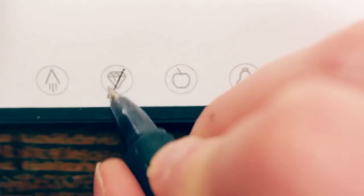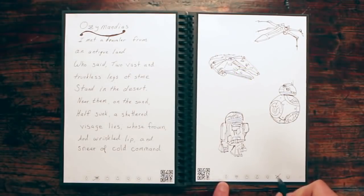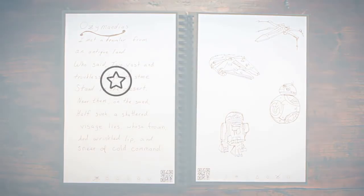He marks the diamond symbol and the Rocketbook app sends the notes to his customer meetings notes in Evernote. When he's brainstorming, he marks the star symbol, which he decided are for the notes that belong in his ideas folder in Google Docs. Now that your notes are in the cloud, when your notebook is filled, there's no need to go buy another book or let used notebooks clutter your life.